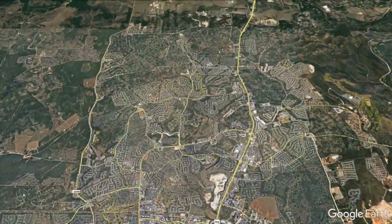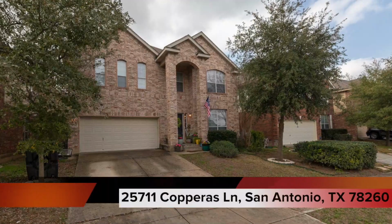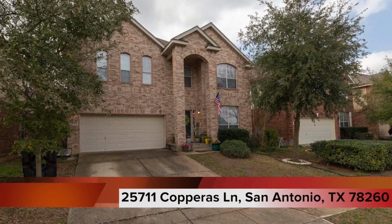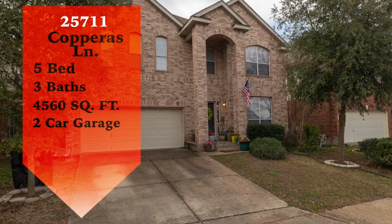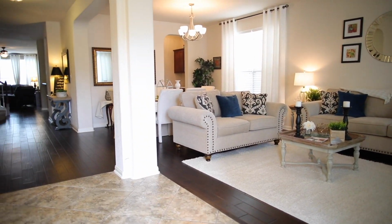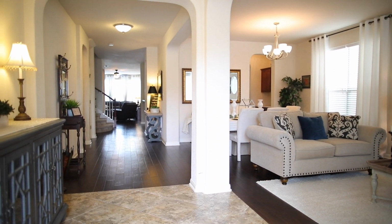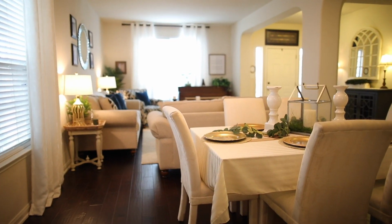North of 1604 in Canyon Springs is this perfect family home at 25711 Copperas Ln. This home has 5 bedrooms, 3 bathrooms, and is 4,560 square feet. The home has a formal living room and a formal dining room, along with upgraded wood flooring.